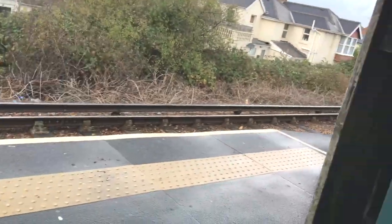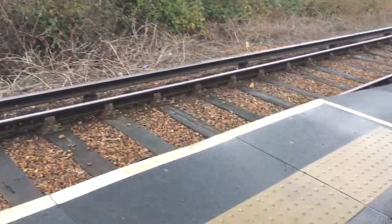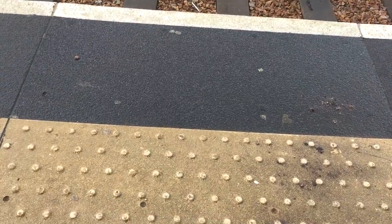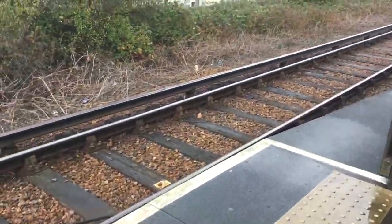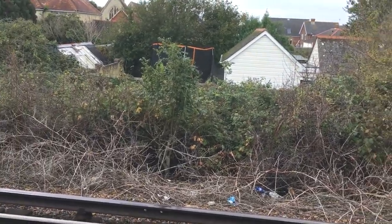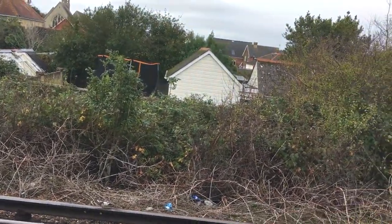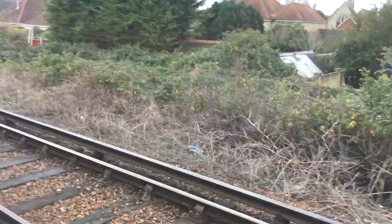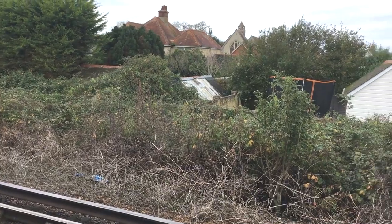So the next train is due in about 2 minutes or so. And yeah, there's no yellow line. How awkward. You'd think there'd be a yellow line. I can't say anything. I will probably, when it arrives, leave you with a shot of it going across the little underpass. How long is it going to be?